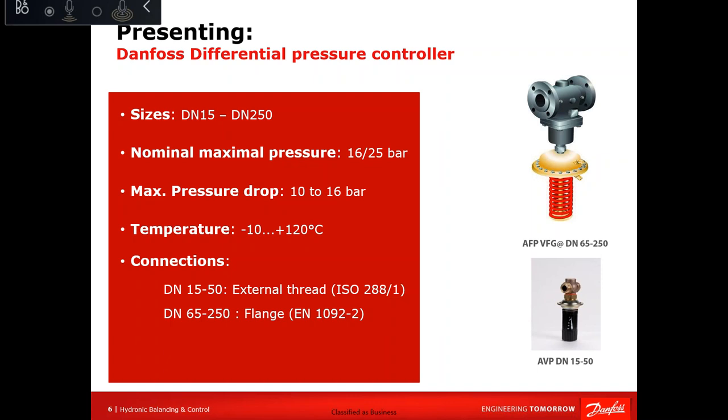So in our case, we are talking about two main models here, AFP/VFG2 and AVP. AVP is for DN15 until DN50, and then AFP/VFG2 is for DN65 up to 250. This is to cover the whole range. Why I'm mentioning only these, we have a lot of Danfoss DPCV models to mention: ASV, ABPM, Virtus.